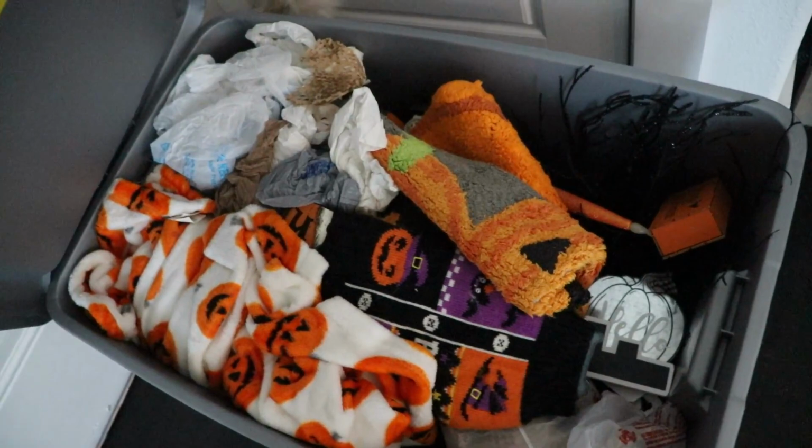So I did pull my box of Halloween stuff out of our little storage closet just to go through it to see what pieces I'm going to be putting out for this Halloween.